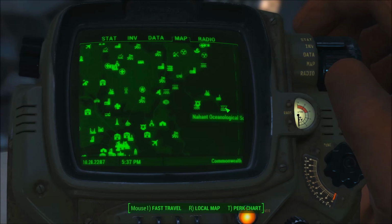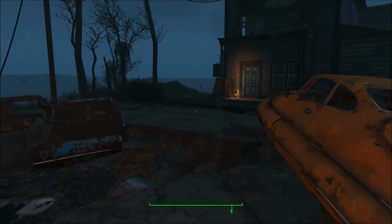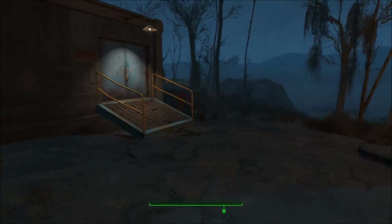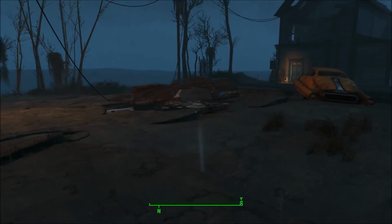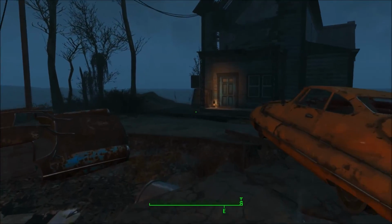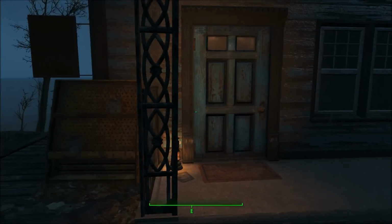Next on our hit parade, we have the Nahant Oceanological Society. And this is the extreme eastern side of the map. I think this is the easternmost point that you can get to without actually swimming. While there is quite a bit of swag located in the research lab itself, there are also one or more Mirelurks located in the basement, so do be careful there.